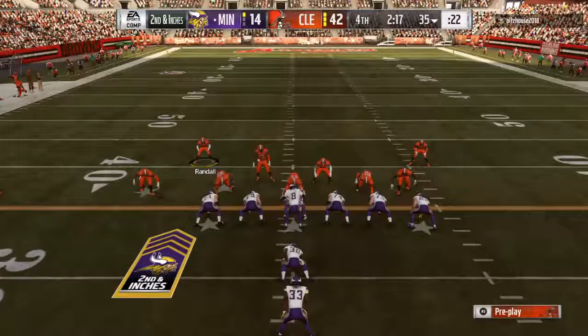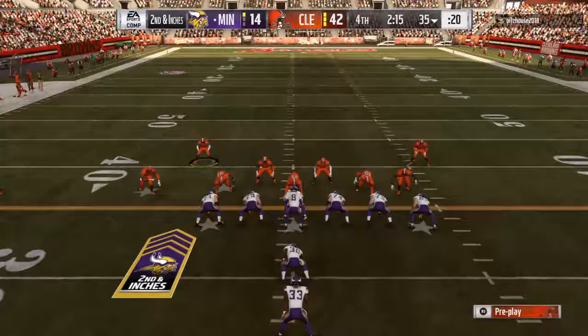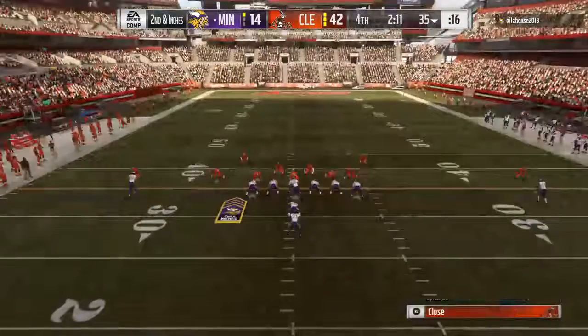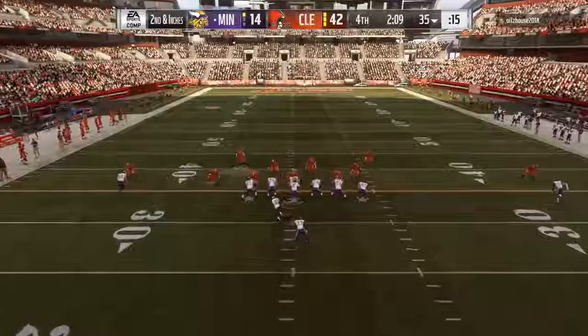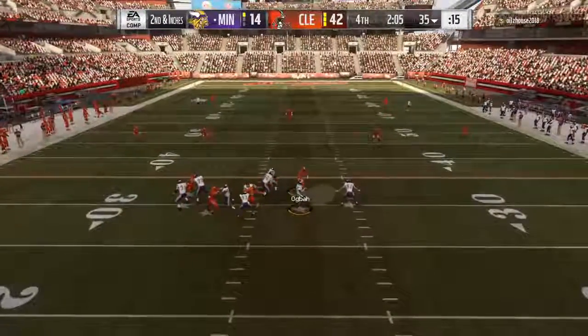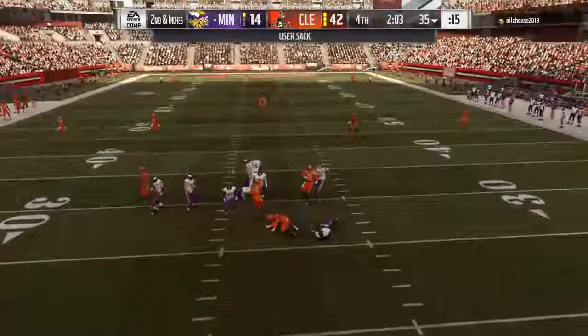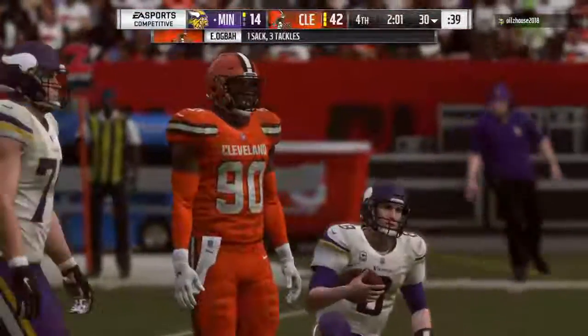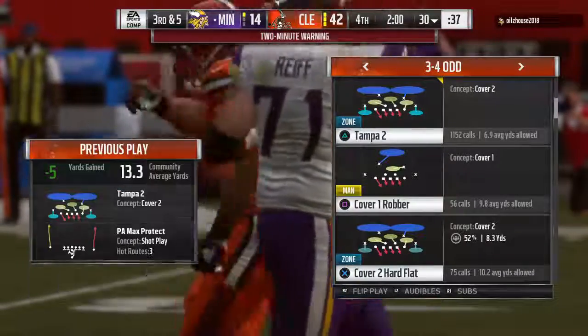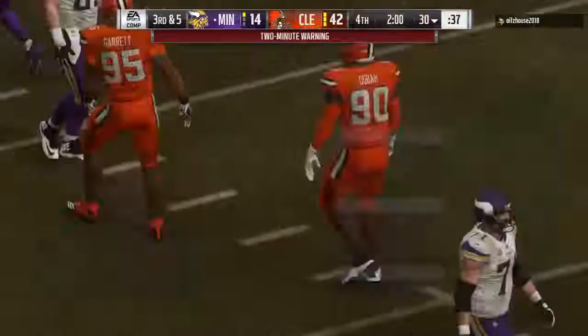Black. Check back. 300. Watch the edge. Cousins to throw it. And he's going to be grabbed and pulled down. Emmanuel Agba in there to take him down and to take us to the 2-minute warning.